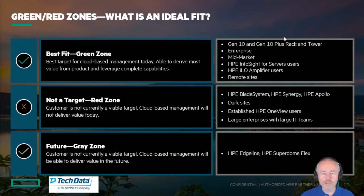But all those customers with rack and tower servers, customers who are using Amplifier, iLO Amplifier users, remote sites, mid-market, and enterprise, but enterprise is the mid-market in the US. So definitely there you're gonna use it. By the way, hey, this is fantastic.